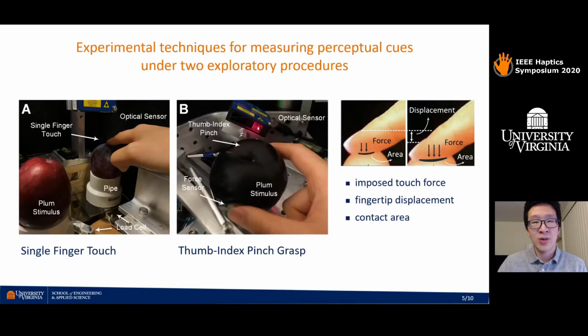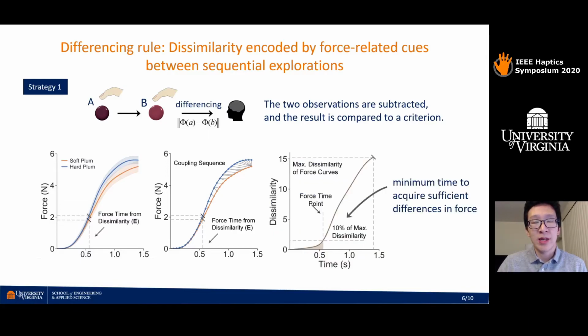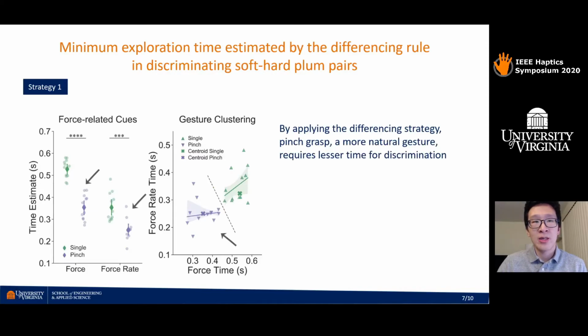We use different experimental setups to quantify the perceptual strategies on the two different exploration procedures of the single finger touch and the thumb-index pinch grasp. For the first strategy of the differencing rule, we calculate the dissimilarity of force cues between the soft and hard plums. The minimum exploration time is achieved when we have sufficient differences in force cues. The results indicate that, by employing the differencing rule, the pinch grasp requires less time for discrimination.